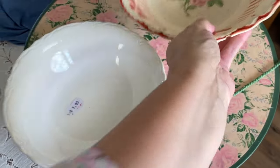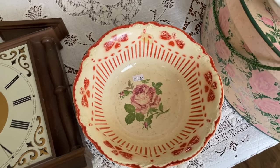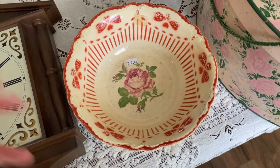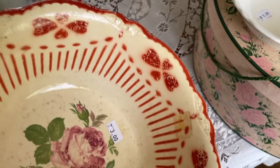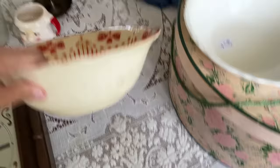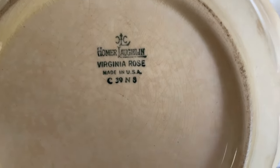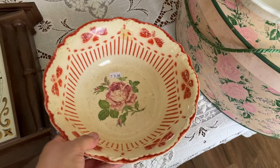And I bought this bowl. I was unsure. I was thinking about putting it back, and then I looked at the bottom of it and looked at the year, and I thought, well, I'm going to take it with me anyway. It was only $3. This thing has probably seen a lot of green beans and sweet peas and potatoes in its life. A lot of people don't like getting bowls because the only way you're going to be able to decorate them is like this. And you can see there's a lot of staining. But what really decided me was, it's a Homer Laughlin, and I think you can see C39, so that would be 1939. So I'm saying it's seen a lot of stuff in its day.